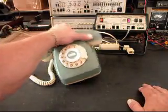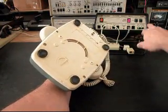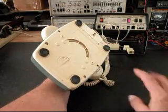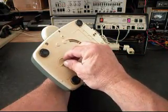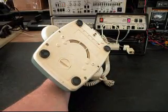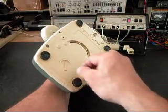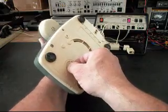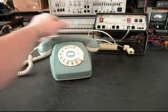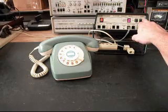Okay, now what we want to do is I want to go ahead and take this adjustment. I want to put it on the low setting. We'll let a ring cycle go by and I'll turn it up. Then I'll turn it up some more. Then I'll turn it up all the way. Very cool. And simple. We'll do this one more time.